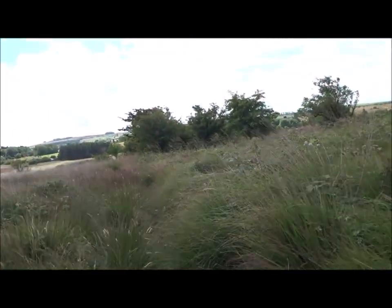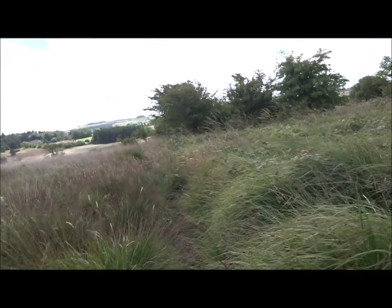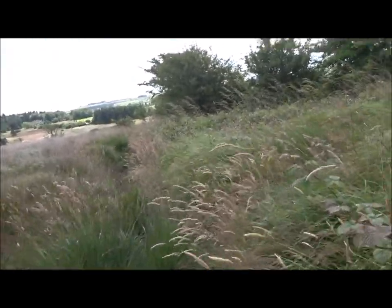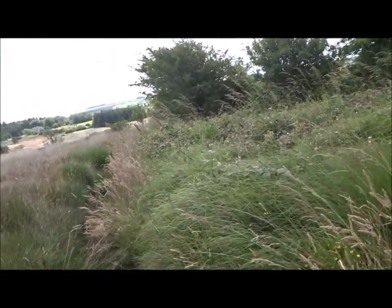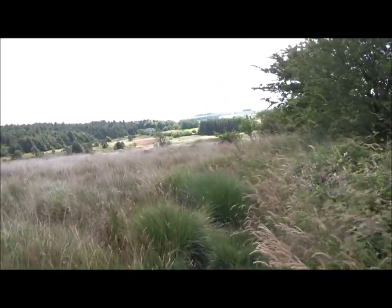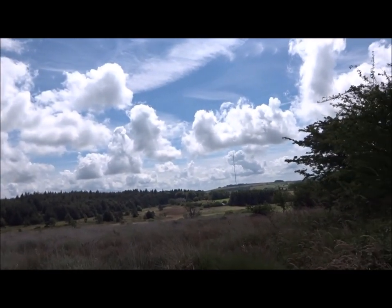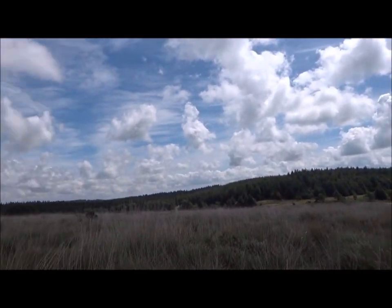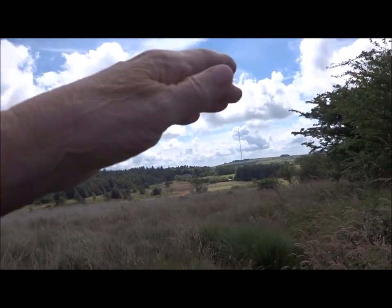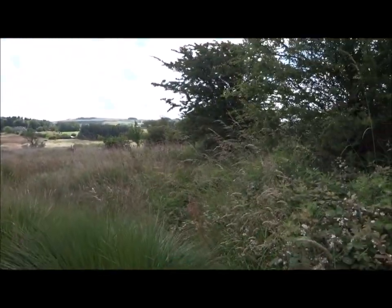It's a bit further down. Obviously going downhill, water collects. It's not overused, this path, is it? And down there is what's called the Mineries. But there's all sorts of old artifacts lying about, and some deep holes. You've got to be quite careful when you're wandering about down there.